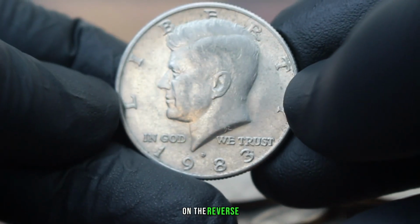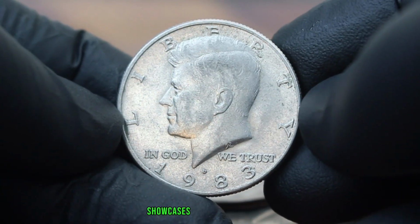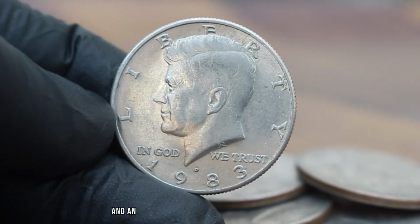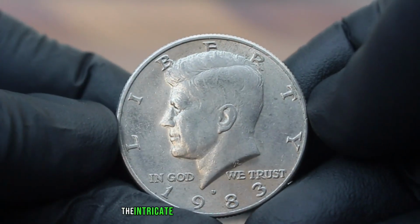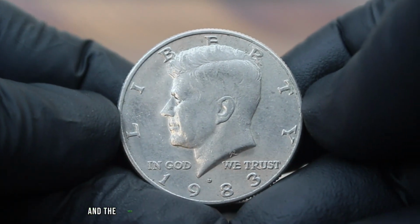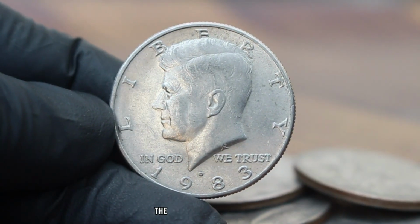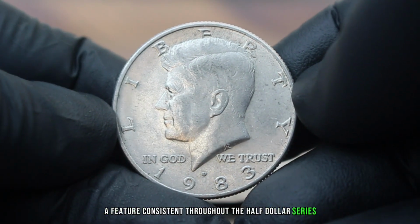On the reverse, the traditional Kennedy half-dollar design by Frank Gasparro showcases the presidential seal, an eagle clutching arrows and an olive branch surrounded by a circle of stars. The intricate detailing on the eagle's feathers and the shield add to the coin's visual appeal and collectability. The edge of the coin is reeded, a feature consistent throughout the half-dollar series.